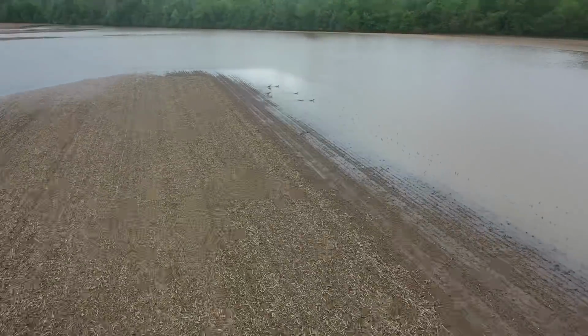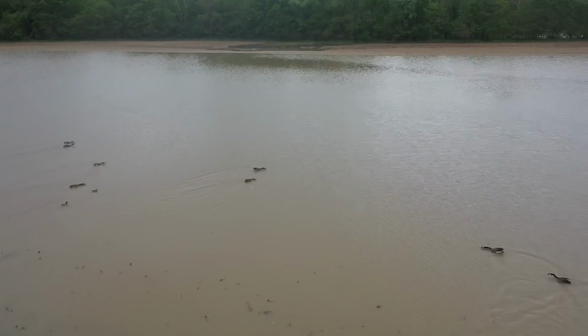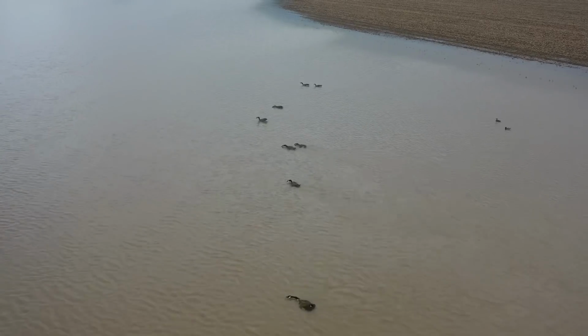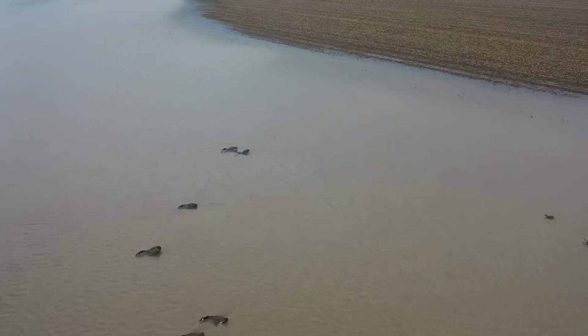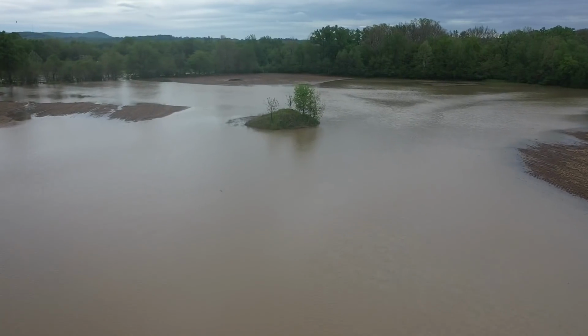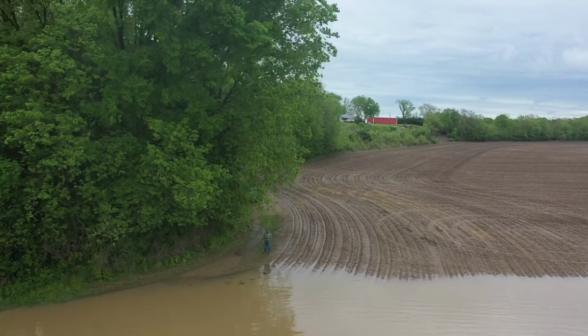And we found some geese. That's never a good sign when you have geese feeding in your field. That's not what you want, especially when they're swimming and diving. If it was waterfowl season, we'd be having a heyday. Now, last time I saw this sand pile, you'll see that in a coming video. But we're going to land now.